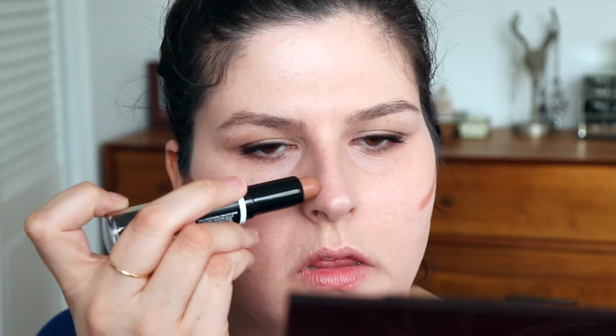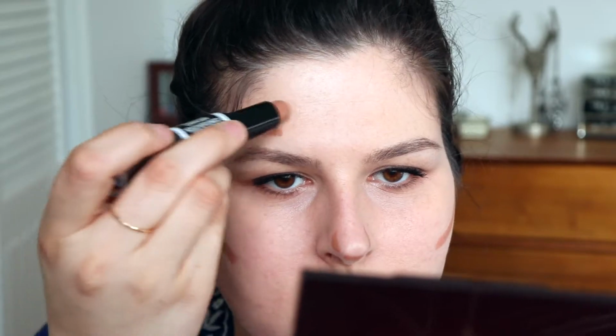Next product I picked up is a cream contour stick by Wet n Wild. This is the Wet n Wild dual-ended contour stick. Looks like this. It has got on one end a cream contour, and on the other it has a cream highlight. I'm going to put that one away for now and just focus on the contour side. Here, just a little bit right here, under my nose. And then also I like to do a little bit back here. I'm using the Real Techniques contour brush to blend this in. So far I like it. I like that a lot.